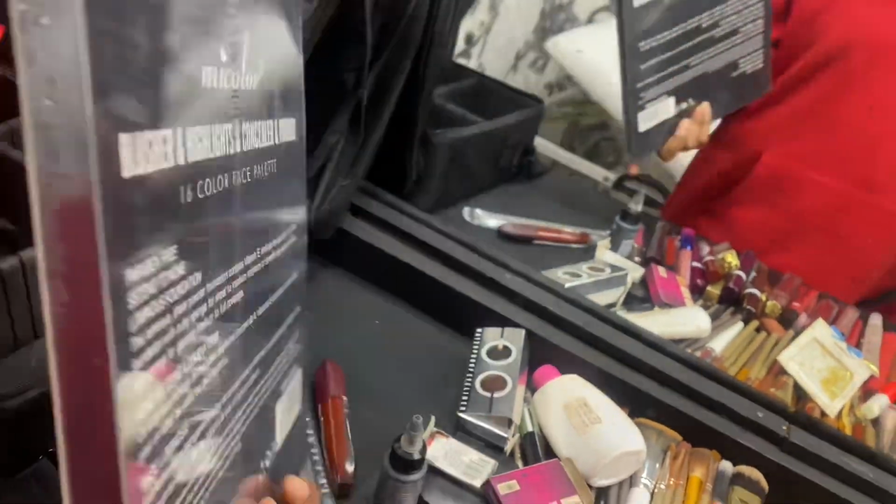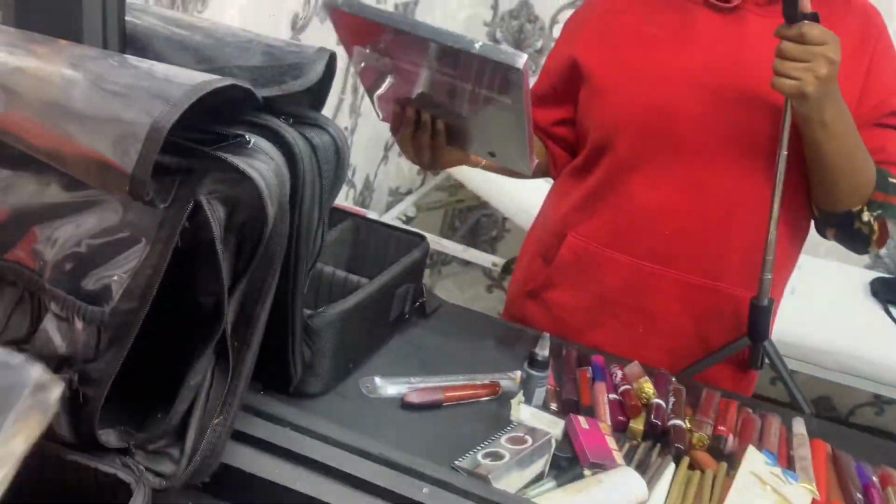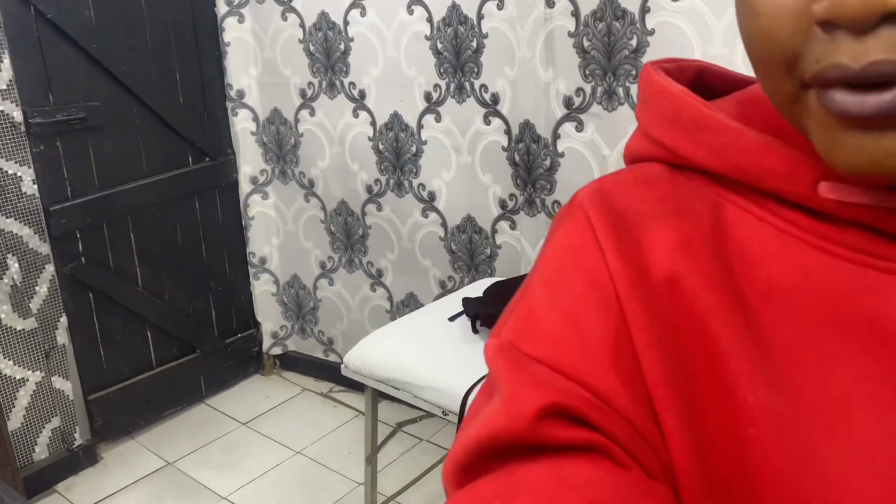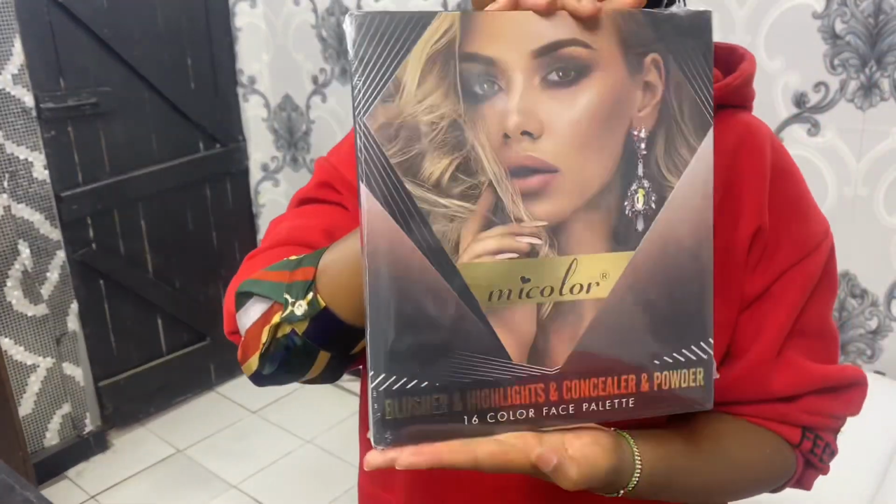Should I open it? I think I should, because either way, I'm still going to pack it into this case and I won't pack it with the paper. So let me set this camera. You can see it.